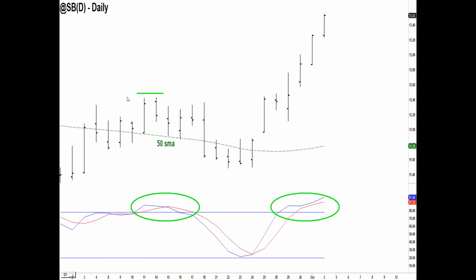We were above the 50 period, so that's your area for entry. And once we traded above that, well, you would have been long sugar this past week. So it really hasn't gone up that much, but it's something to follow if you're a commodity trader. This is a trade that just happened in the past week.